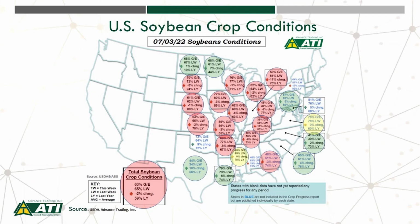We've moved into the month of July here, and this market remains historically volatile. Let's start out this week looking at our map of updated crop condition ratings for beans. As usual, our red circles imply deterioration in good to excellent conditions, green circles imply improvement, and the yellow circles imply unchanged. Nationwide, we did see a good to excellent decline of 2 percentage points. However, it's still above last year, it was only 59%.